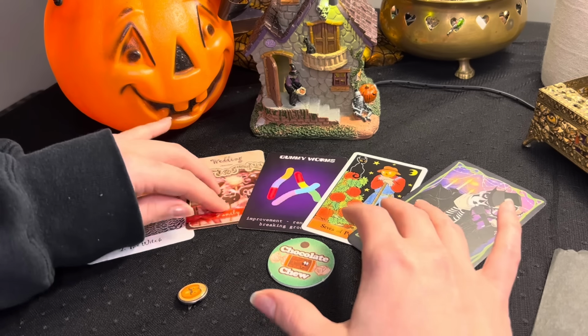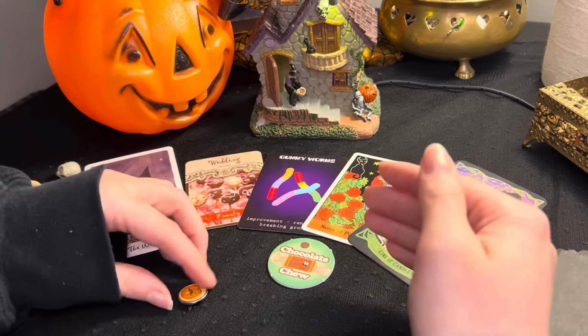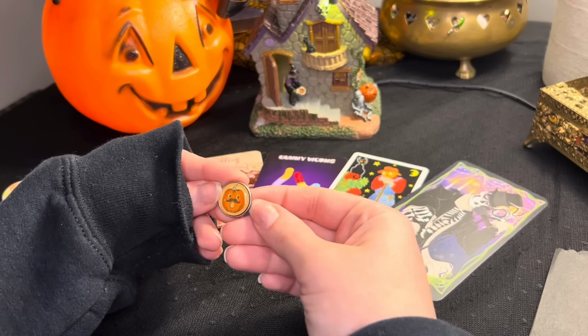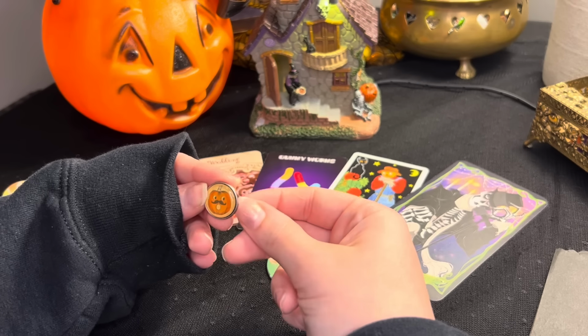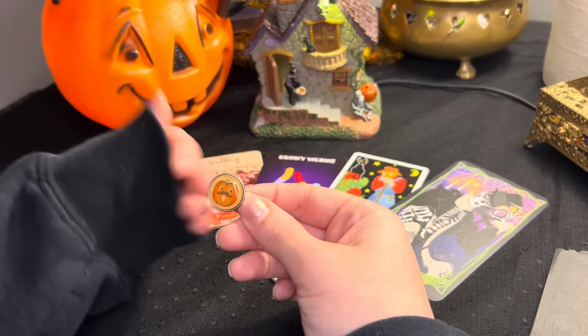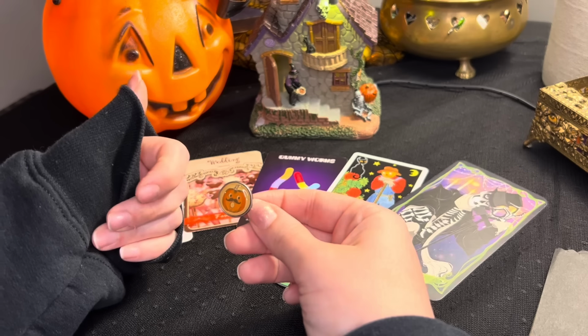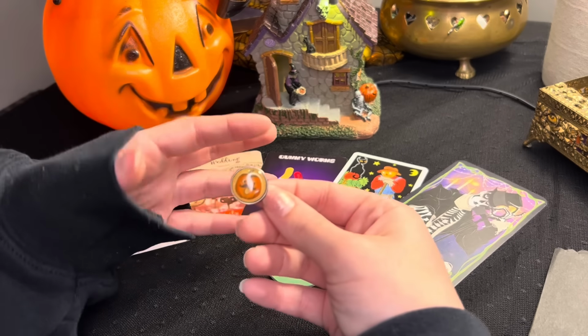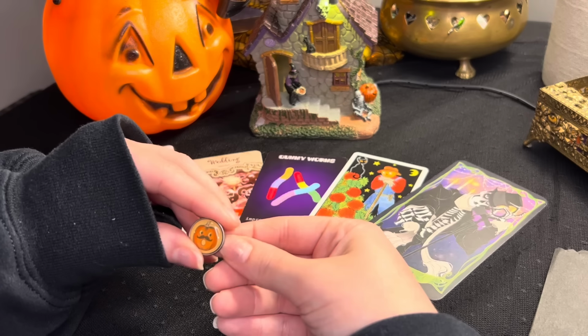A lot about strength too. I think something is strengthening for you. Got the pumpkin with a mustache here. Somebody with a mustache. You could have a mustache. But this to me is about disguise too. And the pumpkin kind of looks surprised, so someone could reveal their true self to you in a surprising way.